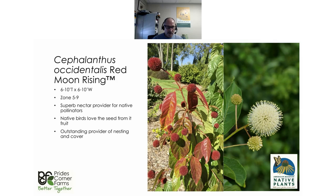But this is really a great plant, and it is one of the new exclusive plants. It won't be ready for the first of spring pre-books for us, although we may be able to send a few out. But in that June window moving forward, these plants are going to be available at Pride's Corner Farm, and they'll be available at some of the other American Beauties native plant growers like Saunders Brothers and Willoway Nurseries. So just keep your eye out on this, but we're really excited about this, and I'll show you a couple of the other ones as we go along, but this is Cephalanthus Red Moon Rising.